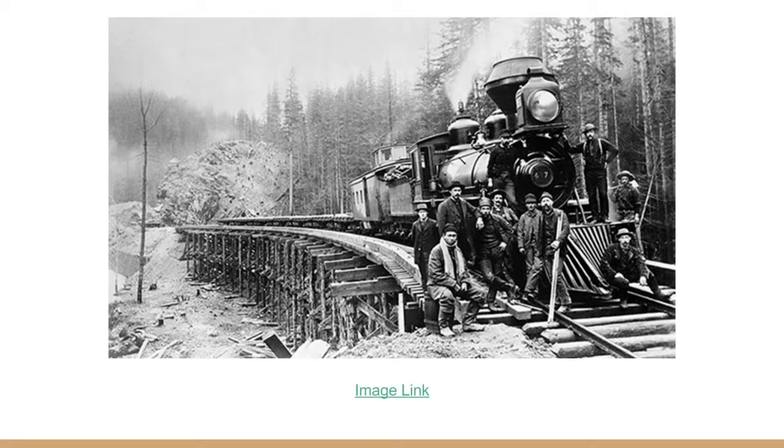Industrialization created a nationwide market, as goods could be transported easily from one end of the nation to the other.